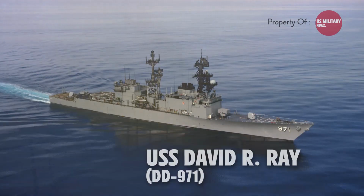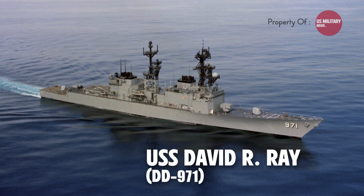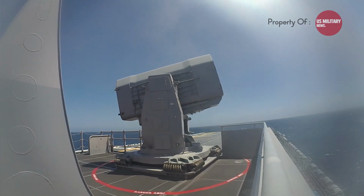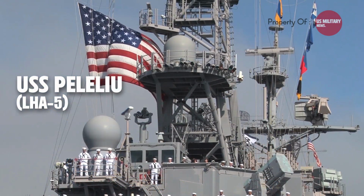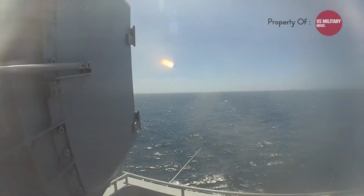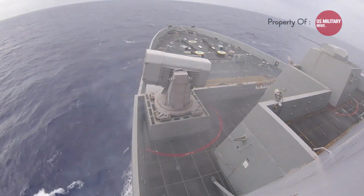The Mark 49 launcher was evaluated on board the destroyer USS David R. Ray in the late 1980s. The first 30 missiles were built in fiscal year 1985, and they became operational on November 14, 1992 on board USS Peleliu. There are 3 RIM-116 variants, including the Block 0 RIM-116A, Block 1 RIM-116B, and Block 2 RIM-116C.